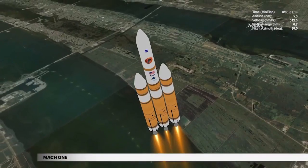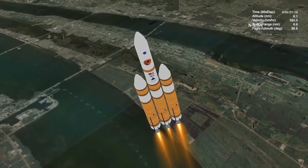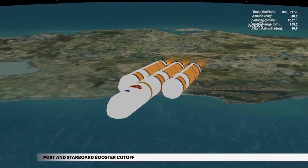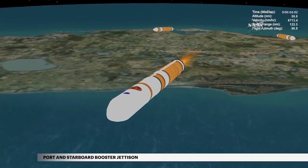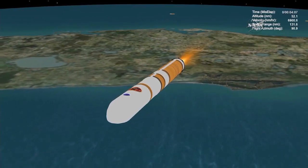The Delta IV reaches Mach 1, the speed of sound, at 1 minute 18 seconds. At 3 minutes 56 seconds, the port and starboard booster engine shut down. 2 seconds later, the boosters are jettisoned. The center booster engine then throttles to full power to maximize performance.